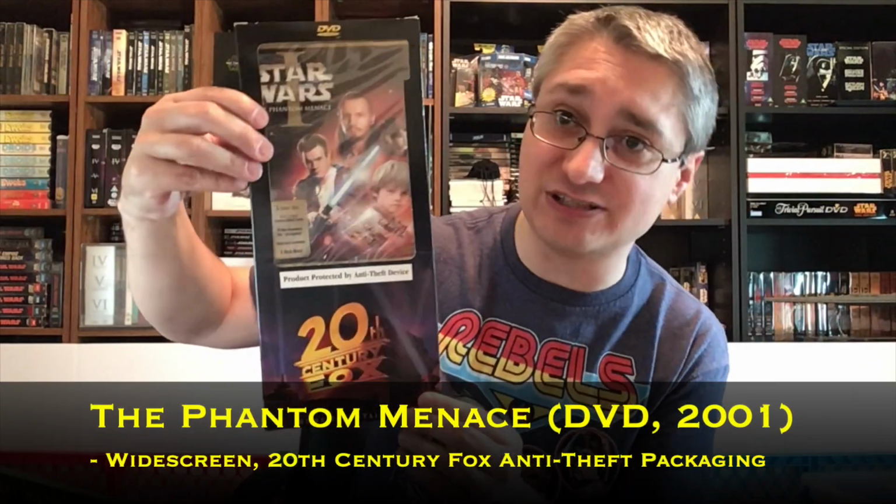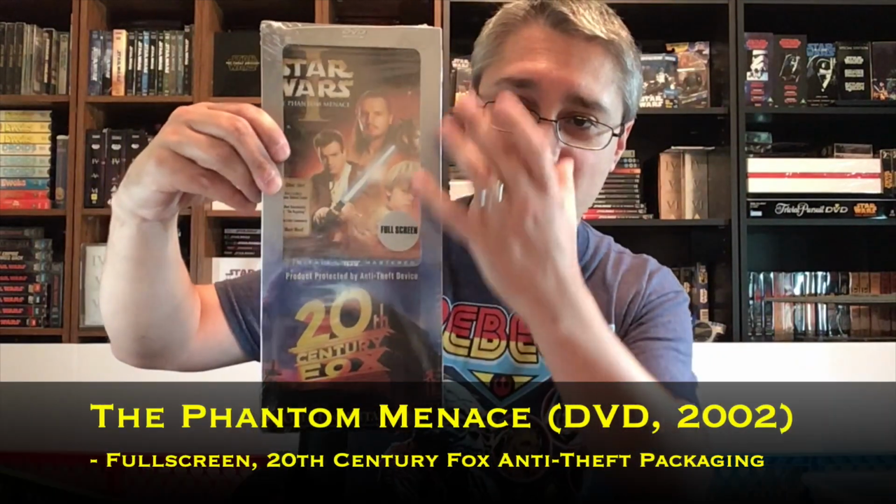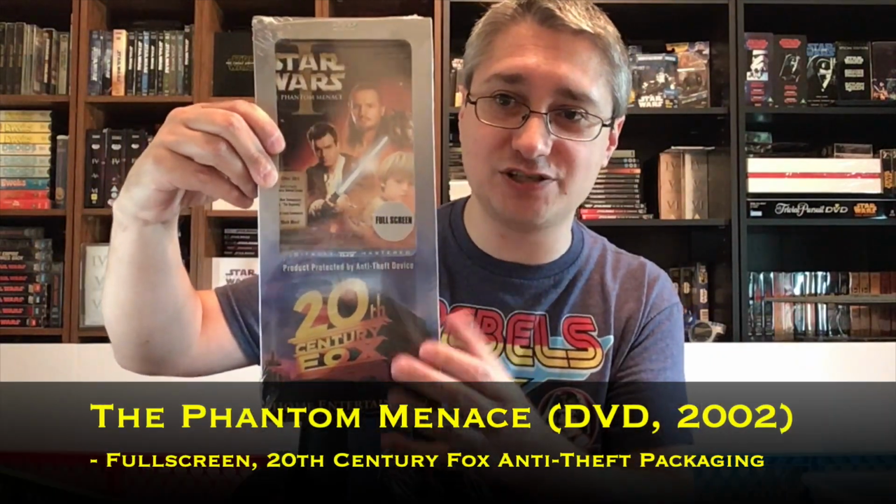But we've seen different variants of this over time. For the Phantom Menace, we saw that in 2001 there was this widescreen variant of it in what we think of as 20th Century Fox branded packaging. Okay? We've seen this before. It's the same DVD you would get anywhere, just with that special type of packaging. And we found that in 2002, when full screen arrived, there was a similar version with lighter coloration, but again, 20th Century Fox branded anti-theft packaging.